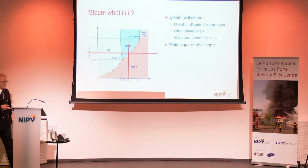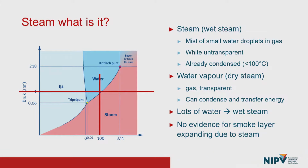So then about steam. There is a lot of confusion about steam when firefighters talk about steam. You have two types of steam. Yes, you have the transparent steam and you have the white vapory steam. And it's very important to see what is the situation that they are talking about. So if you use a lot of water, you will have a lot of wet steam, which has a low temperature. So that should not make it difficult for firefighters.